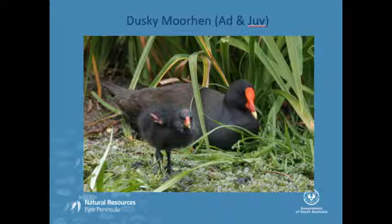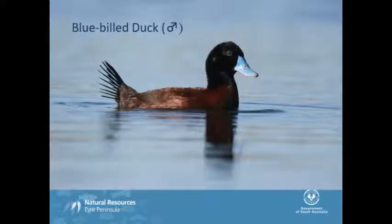Dusky moorhen, everyone's happy? No. This is the one that people often get confused and they write the wrong one down quite regularly. So think about it very carefully. Sorry? Yeah. You don't often see the beak that colour. Yep. It's a diving duck. It's not that common.